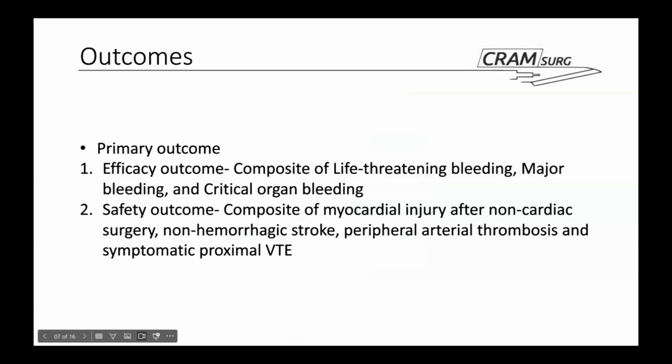Thanks, Sagar. So the outcomes of interest are primary outcomes. They were interested in an efficacy outcome and a safety outcome. Both of these outcomes were composite outcomes based off some components, and if patients scored for any of these components, they would score for the composite outcome. The efficacy outcome was a composite of life-threatening bleeding, major bleeding, and critical organ bleeding. The safety outcome was a composite of myocardial injury after non-cardiac surgery, non-hemorrhagic stroke, peripheral artery thrombosis, and symptomatic proximal VTEs. Definitions of everything are available in their supplementary material.